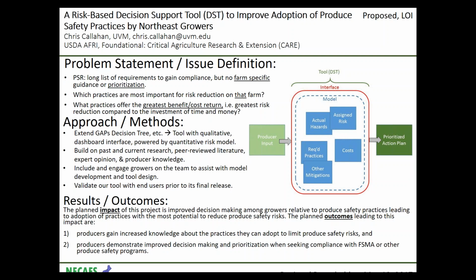You can see a very basic rough schematic of the tool on the right-hand side, where a producer is able to provide input into the tool via an interface. That input is run through a model that helps really identify where the significant hazards and risks are for their operation, and applies that against required practices and other mitigations that might be important to their operation that aren't specifically required, accounts for the costs of those and potential benefits, and then helps to sift through what the best prioritized action plan might look like.